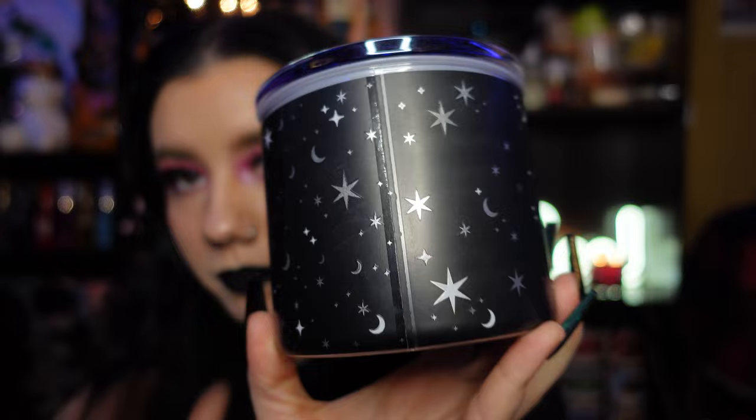This is also a luminary, and this has notes of bone-chilling bourbon, glazed apples, magical maple syrup, and voodoo vanilla. The wax is black, and I love it so much. Oh, it smells like those caramel apple lollipops. Oh, it smells so good.